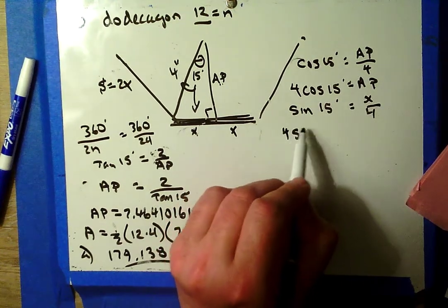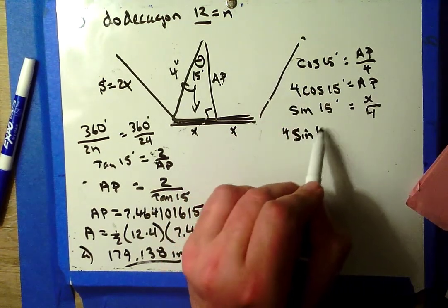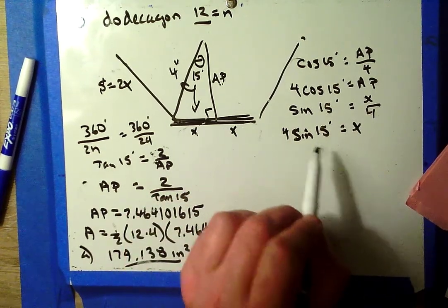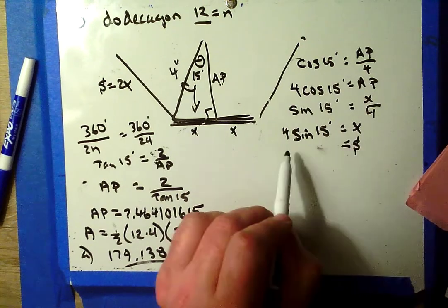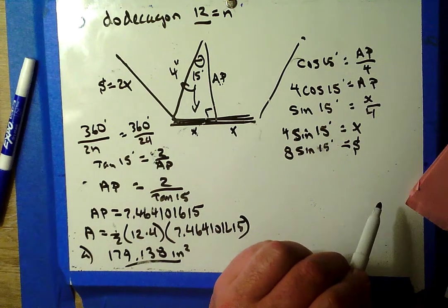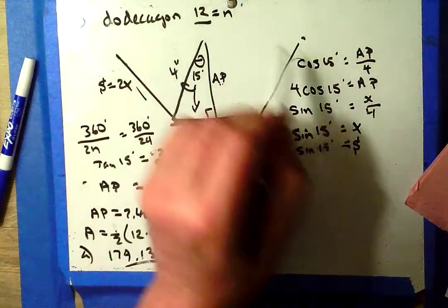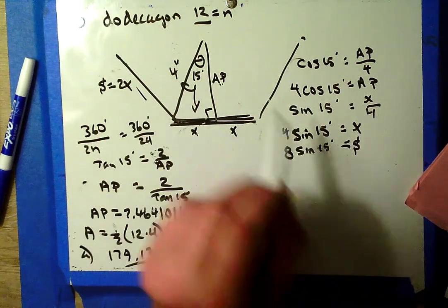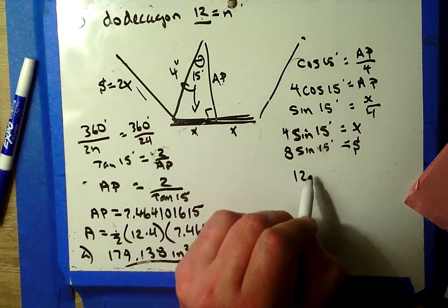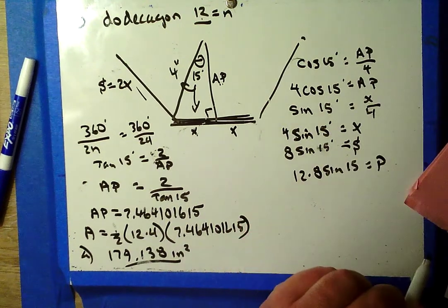So 4 sine 15 degrees is x. Now that's not a side length. The side length is 2 x's. So that's 8 sine 15. And we really need the perimeter. And the perimeter is the number of sides times the side length. So we've got 12 sides, so we want this times 12. So 12 times 8 sine 15 is the perimeter.